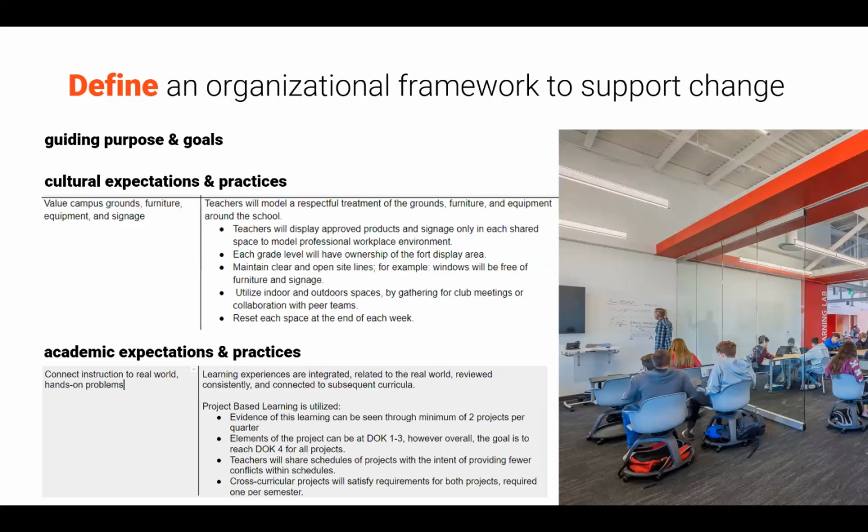The first bullet says evidence of this learning can be seen through a minimum of 2 projects per quarter. This was the goal that was set at the beginning. Philip and his team didn't come in and say, okay, everything is going to be project-based learning. You may not have done this before, but every single lesson is going to do this. And if you don't, we're going to have a problem. No, that wasn't the expectation. The expectation was 2 projects per quarter.